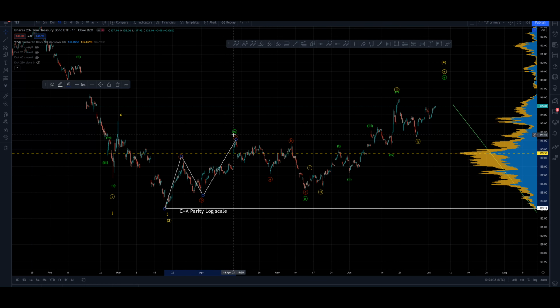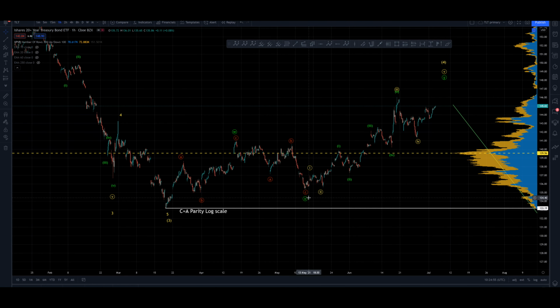So this is not a 1 into a 2. If this is an A, B, C 1, A, B, C 2, where's the 3? Okay, A, B, C 2. Then we get an impulse. So this looks like 3, this looks like 3, and this looks like 5. So it's a flat pattern, yeah? A, B, C. A to here, B to here, C to here.